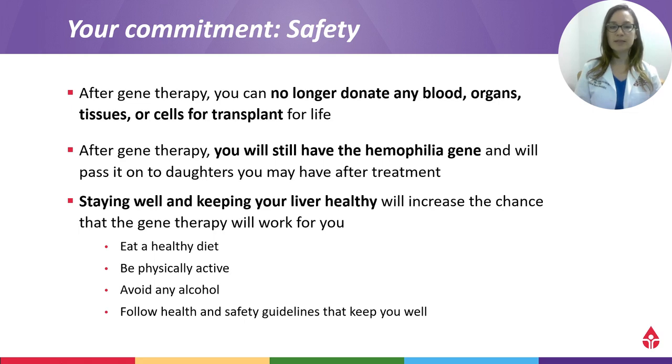Another important expectation we have of patients who do gene therapy is we want you to take care of yourself. We want you to try to stay well, do things that are going to keep your body and your liver healthy, because this is going to increase the chance that the gene therapy will work for you. So that includes things like trying to eat a healthy diet, trying to stay physically active, avoiding alcohol, and just following overall health and wellness guidelines that will keep you healthy.